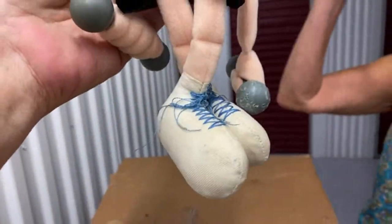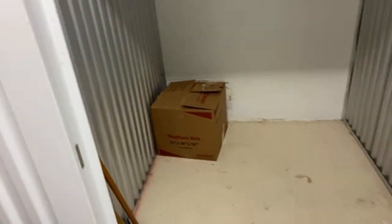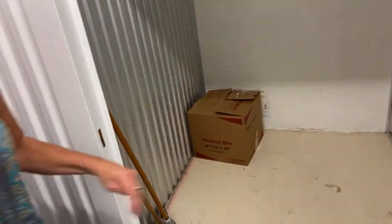What is this? I survived the big one. What big one? I don't know. Big game? No idea. Okay, you guys, last box for this unit, and then we're gonna head over to the other unit. Hold on.